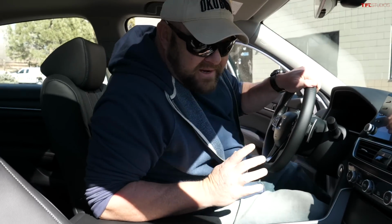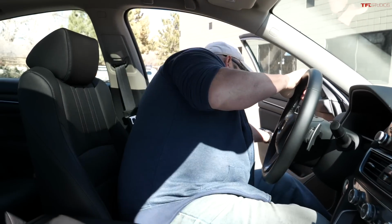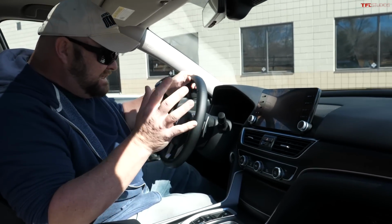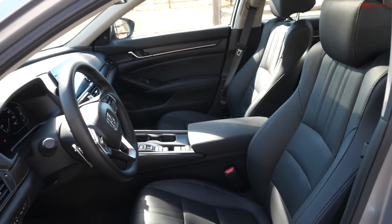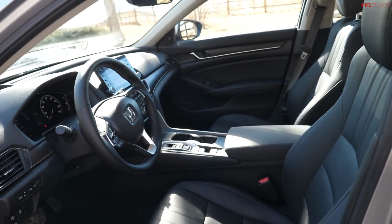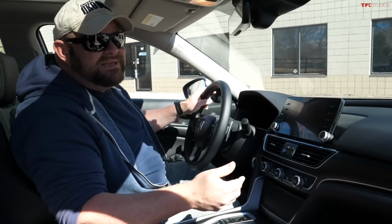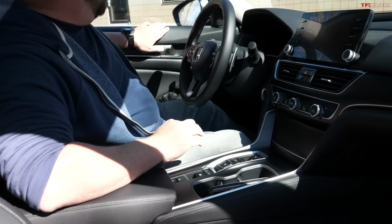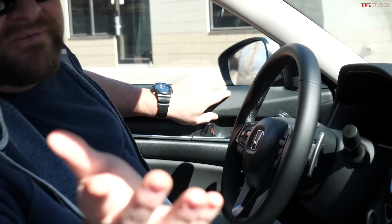Now, one of my favorite things about the Honda Accord is the cockpit. I've always felt that it's one of the best in its class, and this is no different. They did a fantastic job designing a vehicle that I like, and maybe some of you do as well. And here's one of the reasons why. One of the things I do when I get into a vehicle to test it is I reach around places that I would normally touch.